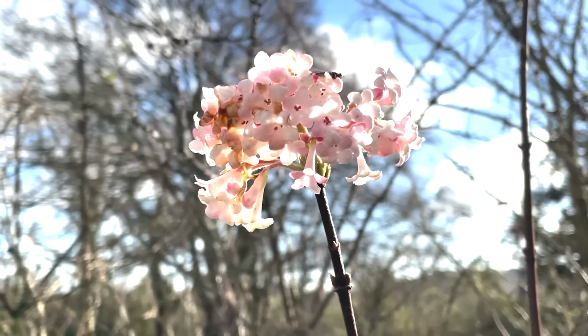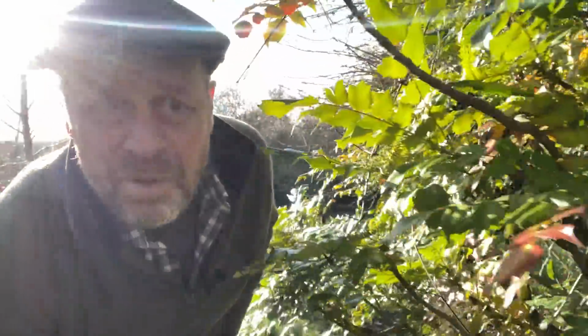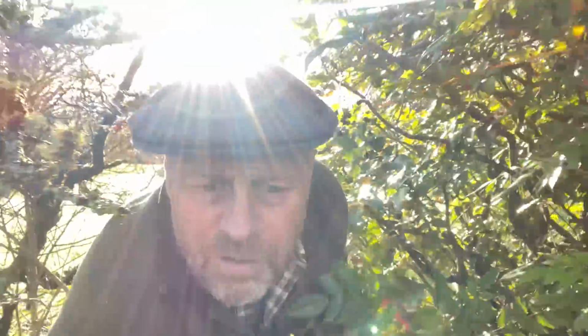Yeah, lovely day, lovely still day. Still squelchy underfoot, as you can probably hear. But there's also some other things that have come into flower. And I do love winter flowering plants because, you know, at this time of year, you need as much joy in your life as possible.